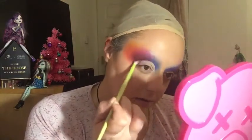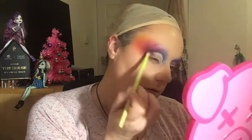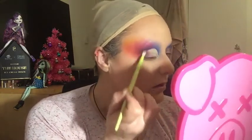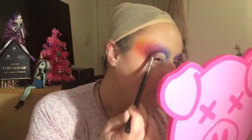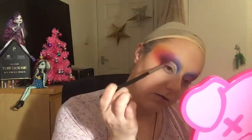Then I went in with some of the dark purple and the red, blending around the edge of where the cut crease is, and then I went into some of the pink in the palette as well. I used some of the metallic pink, which is called Intolerant. The names in this palette are mad, I love it.